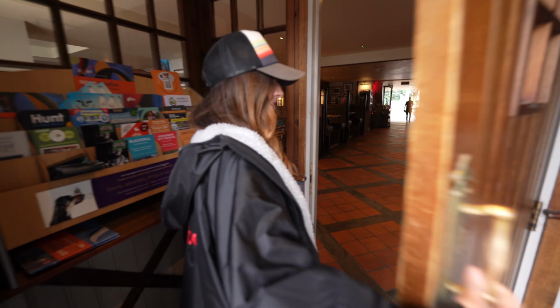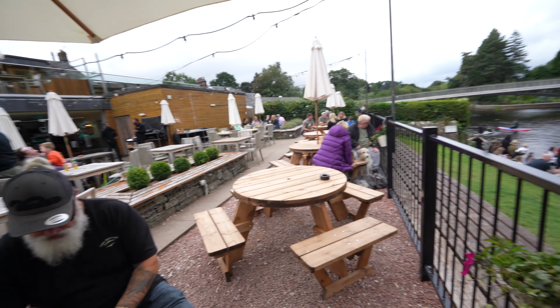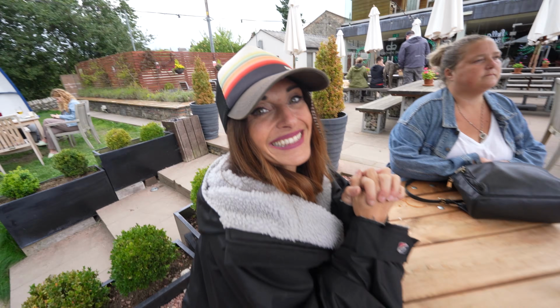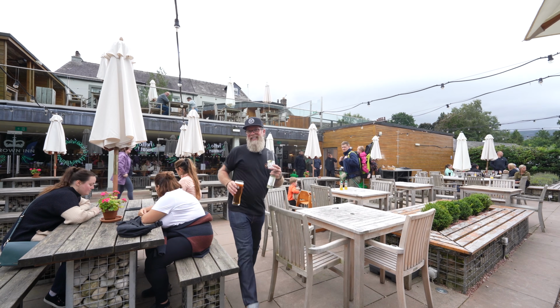Come on then, Blue. Good thing about this pub is you can actually rock up on your SUP board or in your canoe. We did this last time in the summer last year, and then rock up to the pub. Not sure how much it cost per drink, but it ain't too bad for the round.